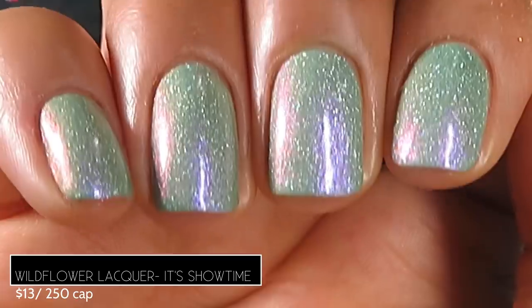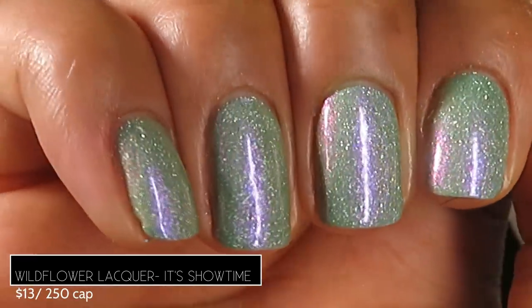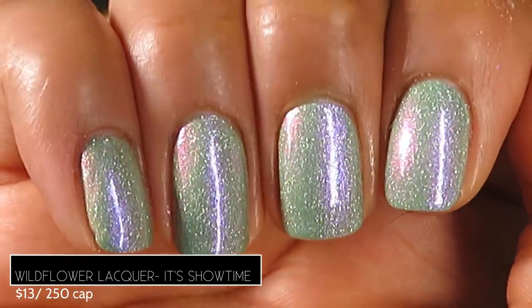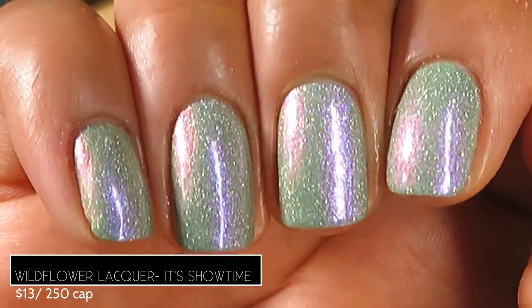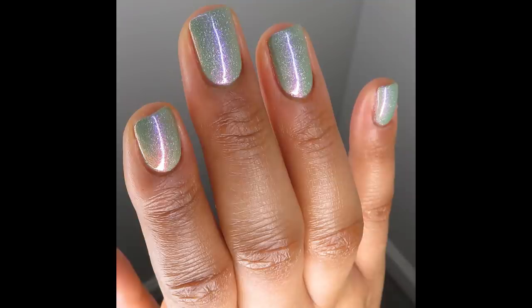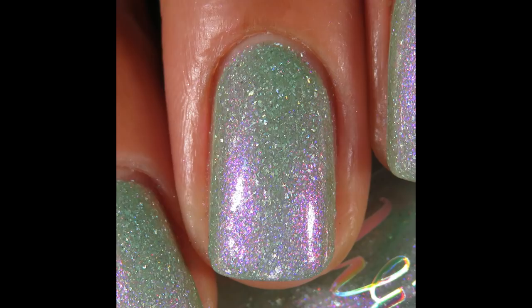So here is what three coats of It's Showtime looks like with a glossy top coat. You can see the shift to purple and pink there, and then at certain angles, you get a little bit of that orange there as well. Really beautiful, super shimmery, another unique polish. Pictured are three coats of It's Showtime from Wildflower Lacquer with a glossy top coat.